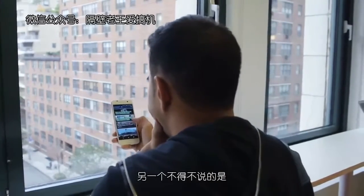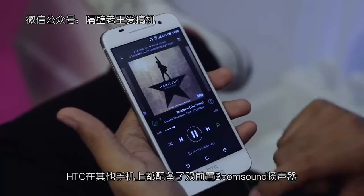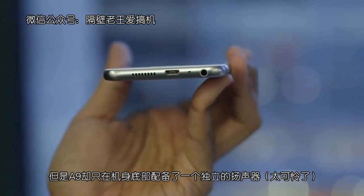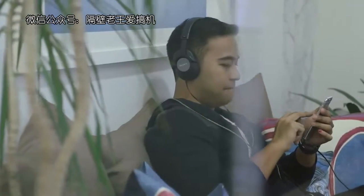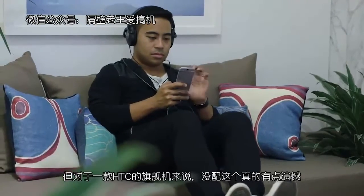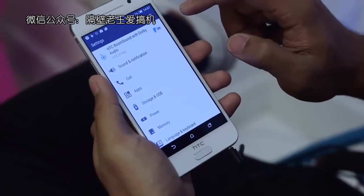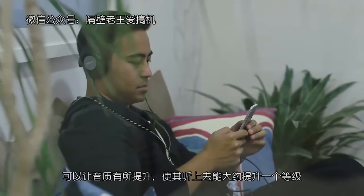It is with a heavy heart that I have to report HTC has given the dual front-facing BoomSound speakers the boot. What it has instead is one single speaker etched into the bottom of the phone, and it is no replacement for the speakers we used to have. I love those BoomSound speakers, and to not have them on a quote-unquote flagship from HTC is really kind of disappointing. The story does get a little better when you've got headphones on. We've got a built-in amplifier to sort of give your tracks more oomph, plus Dolby Audio for a more expansive soundstage.